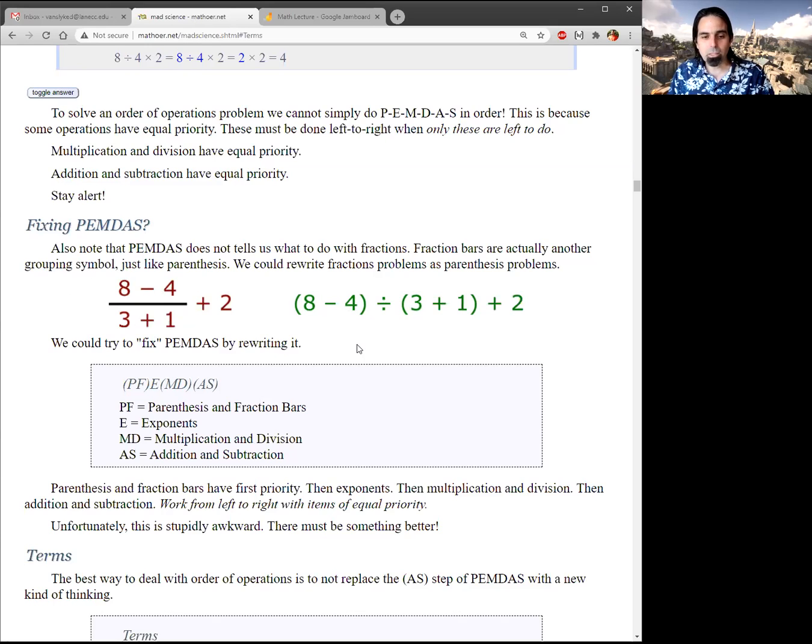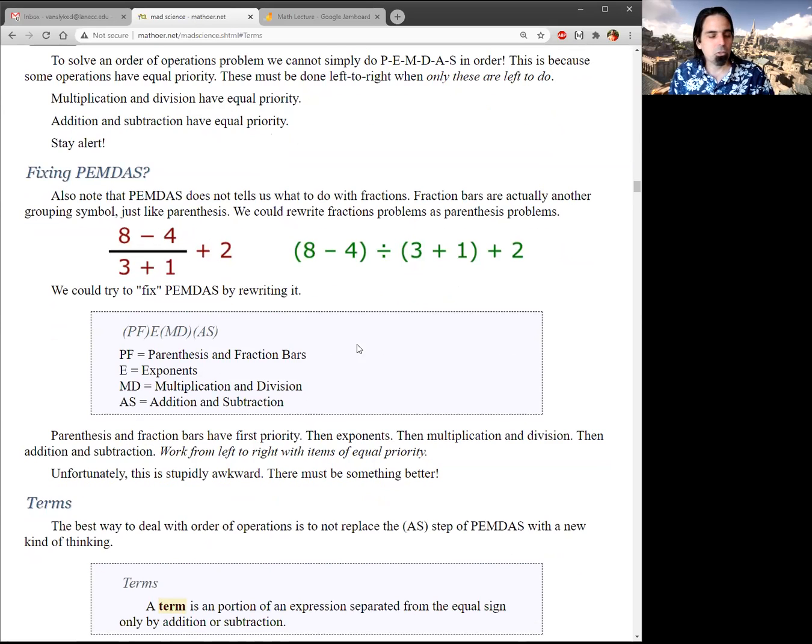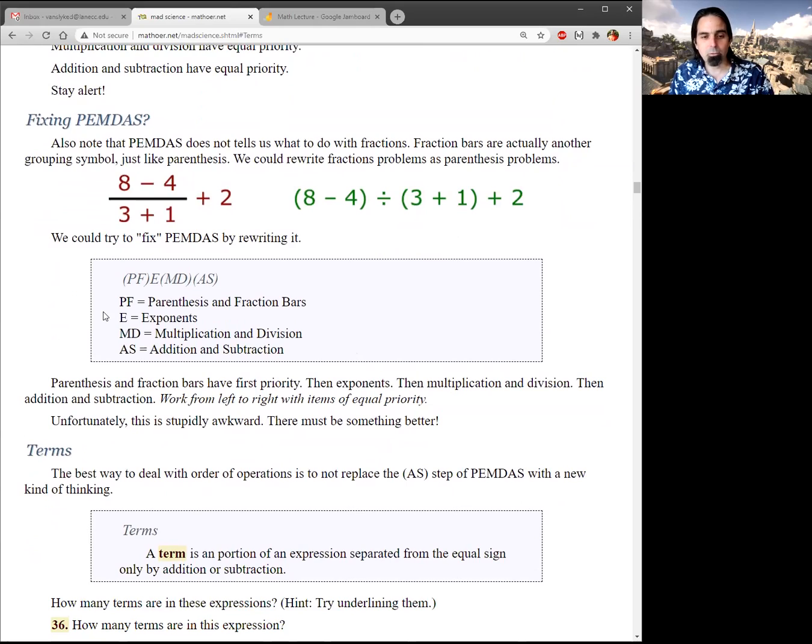So if we really wanted to fix PEMDAS, which no one does, so no one ever writes this, but kind of think about it in your head. First, we have the parentheses and fraction bars. That comes first. Then any exponent stuff happens. Then we have our multiplication and division. And then we have our addition and subtraction.